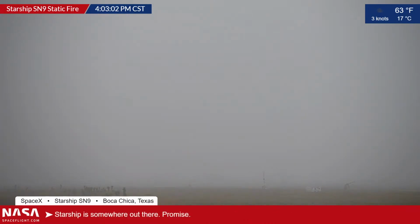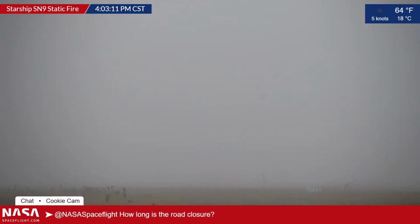Cookie Cam asking, how long is the road closure? Right now, the road closure is until 5 p.m. Is that right, Michael? And then they can extend it. Sometimes they do extend it, like we saw last night. They went until 8. If they static fire at this point, they're going to have to extend the road closure, because as far as we know, they have not started the launch countdown sequence. So when you include the 40 to 45 minute launch countdown, plus the hour or so of detanking, they will easily blow past 5 p.m.